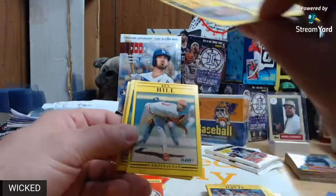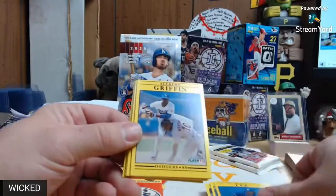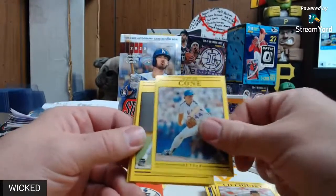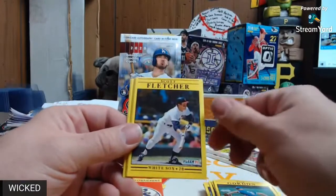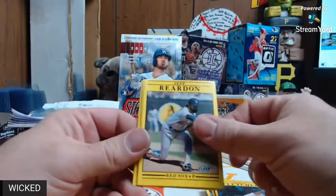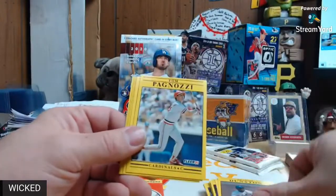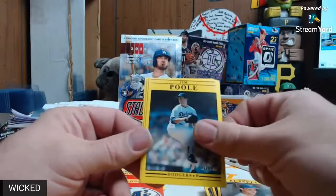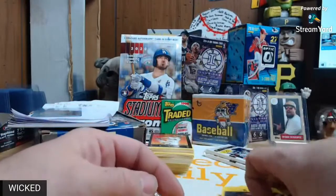Sid Bream, Ken Hill, Manny Lee, Alfredo Griffin, Derek Lilliquist, David Cone, Carlos Baerga, Tom Flash Gordon, Scott Fletcher, Jeff Reardon, Sean Dunston, Tom Pagnozzi, John Russell, Jim Poole, Jim Vatcher, Jeff Reed.